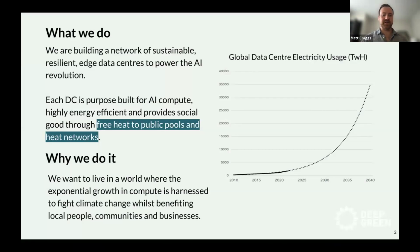So, a brief introduction of what we do. We build data centers designed completely around heat recovery. The goal of this is to minimize the net energy impacts of the data center on its local environment and its local community, so that the energy being used by the IT workloads is being reused in the form of heat. That is being provided to public pools and heat networks to deliver material social impact, at the same time as significantly reducing the operating costs and the costs to the end users of our data centers.